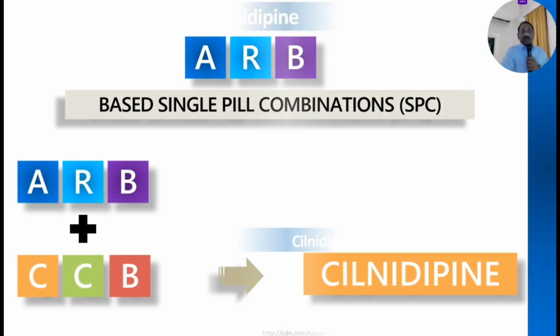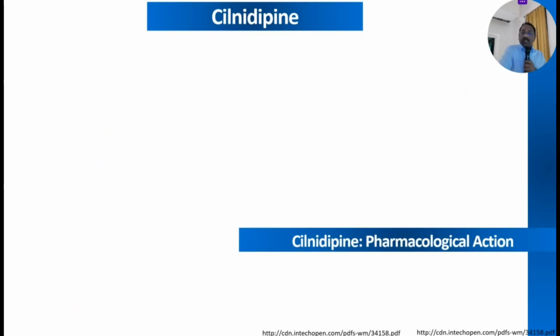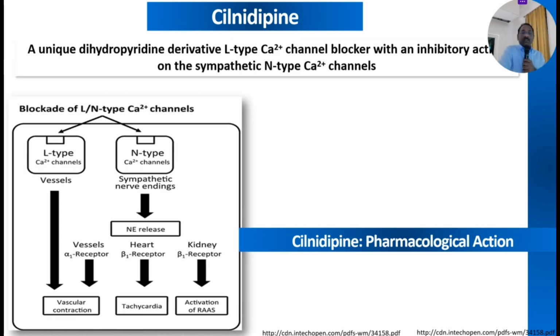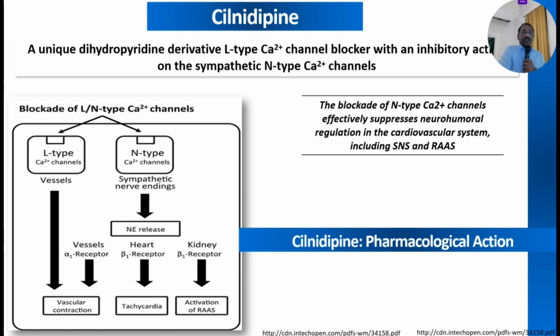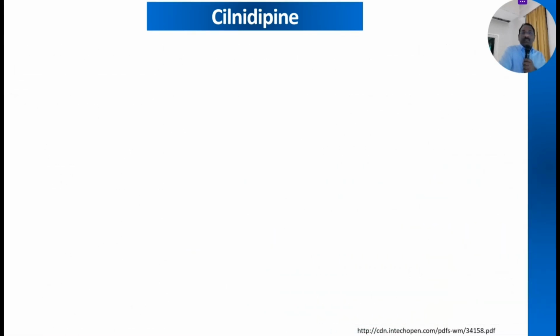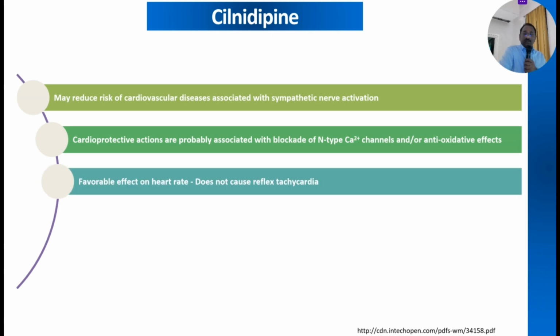So for calcium channel blockers, we have amlodipine and cilnidipine. Amlodipine is available all over the world, and a lot of the literature is on amlodipine, whereas cilnidipine is available only in India and some parts of Asia, not in Europe, Australia or the US. It is a unique dihydropyridine derivative L-type calcium channel blocker. You have L-type and N-type calcium channels. Amlodipine blocks only one type of channel, whereas cilnidipine blocks both. So cilnidipine may reduce the risk of cardiovascular disease along with sympathetic nerve activation.